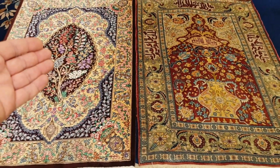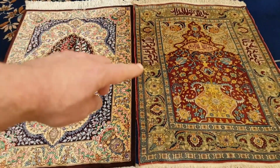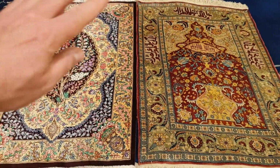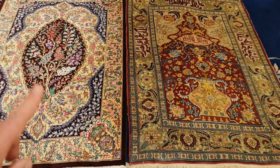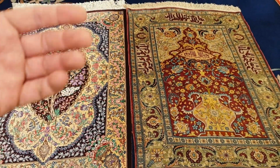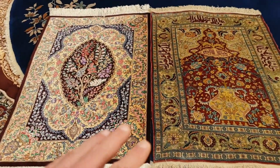To the left is a Qum rug that I have, for example, on my website for right about, I believe, $2,200. To the right is a Hereke rug that I believe is on my website for right about $3,800 or close to $4,000. So the question asked is, why is the Hereke so much more expensive than the Persian Qum rug when they are both basically the same quality, the same material, the same knot count? Why is there a big price difference? Well, here are a few examples.